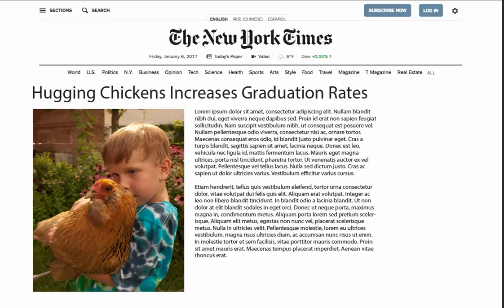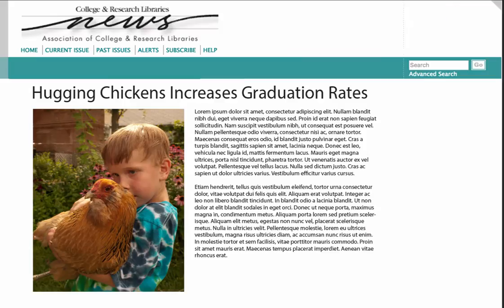But all of a sudden, if you see that hugging chickens increases graduation rates on the cover of the New York Times, then all of a sudden this is like a national or international newspaper. So that's a big deal, isn't it? If they bothered, or if they took the risk to put this on there, it means more than if it shows up in Reddit, doesn't it?